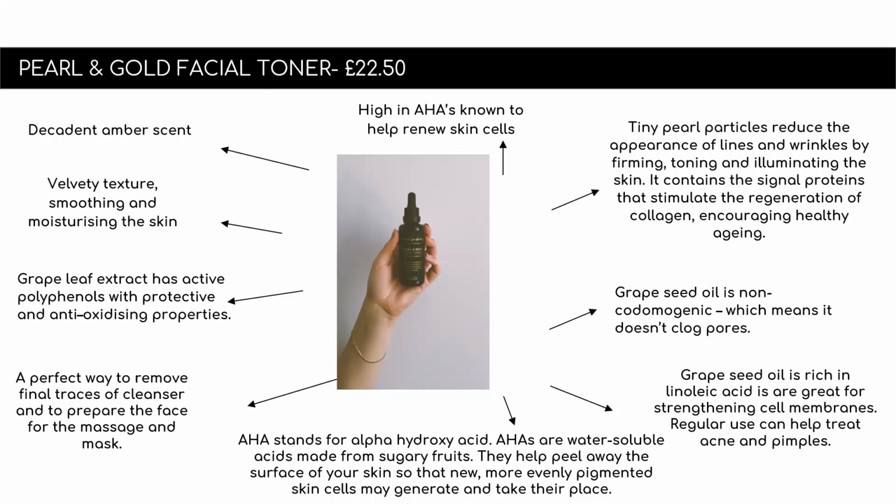So again, it is a healthy aging product, and we want to use a toner because it's the perfect way to remove the final traces of any dirt, grime, oil, cleanser that's left on the skin, and then prep the skin for the next application, whether that be polish, mask, serum, moisturizer, depending what you're doing as well. And then obviously this has the added benefit of your AHA in there too. £22.50, so a really, really nice price point. I like to pop a bit on cotton pads and then wipe it over the skin. You could apply it directly to the face if you wanted to. It's completely up to you.